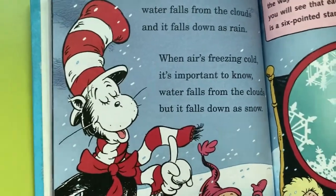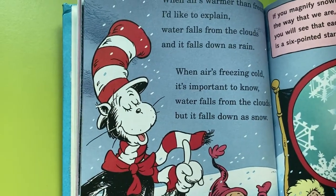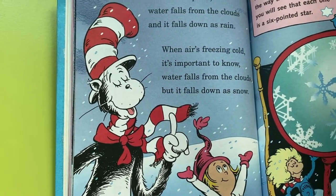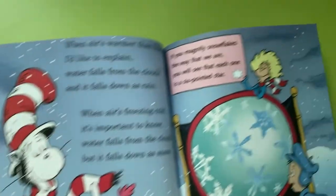When air's warmer than freezing, I'd like to explain, water falls from the clouds and it falls down as rain. When air's freezing cold, it's important to know, water falls from the clouds, but it falls down as snow.